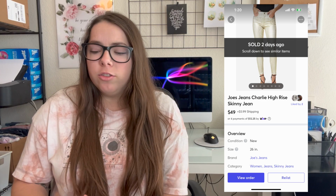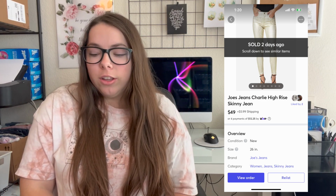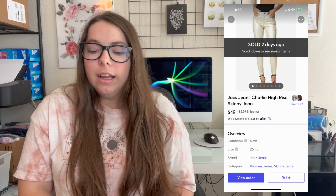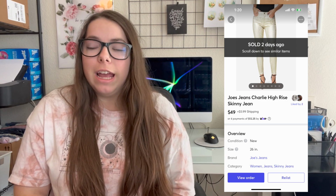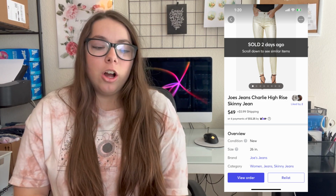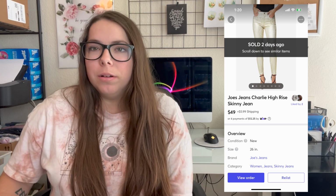And next was a Mercari sale. This is a pair of Joe's jeans. I believe they were new with the tag. A pair of Charlie high-rise skinny jeans. These sold for $49 with a selling fee of $4.90 and a processing fee of $1.72, and then I was left with $42.38. These I got from a JOMAR box for $3.80, and they took about 6 to 7 months to sell.